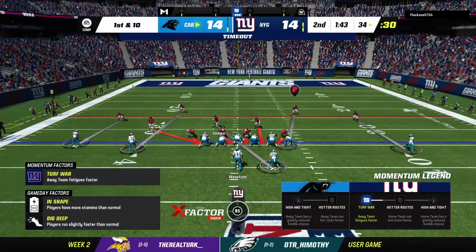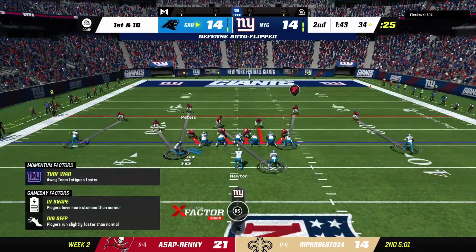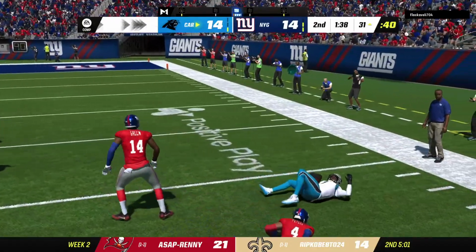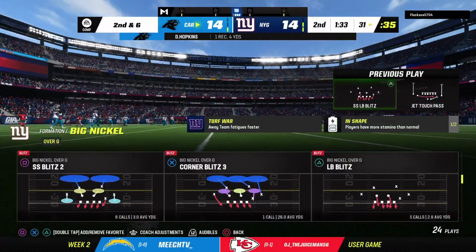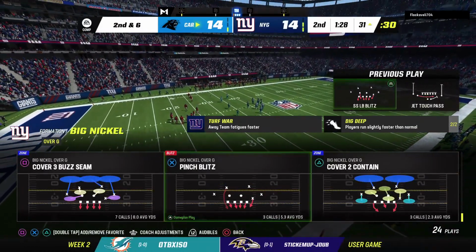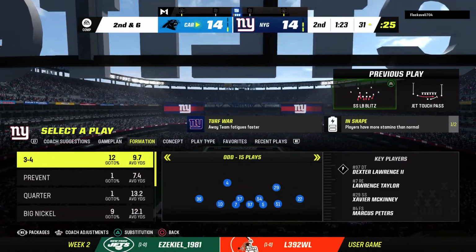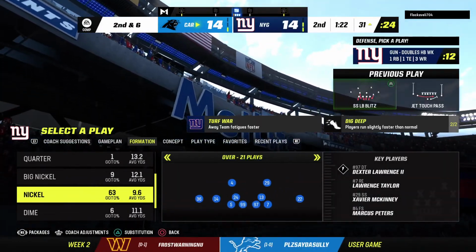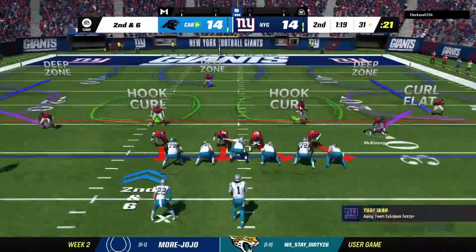From the 34 now, here's 1st and 10. There's going to be a jet sweep. Newton bats it forward. Now, they did get a little gain on this play, but all in all, a nice job defensively against the touch pass. They were able to string it out towards the sideline and never let him get the corner, turn it upfield for a bigger chunk of yardage. Now a 2nd down and 6.